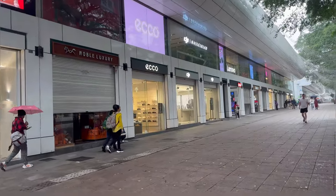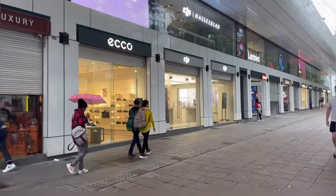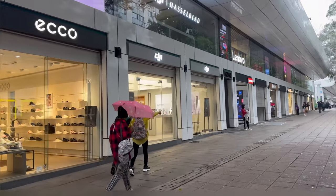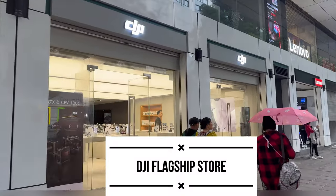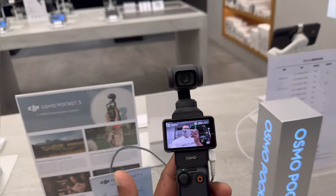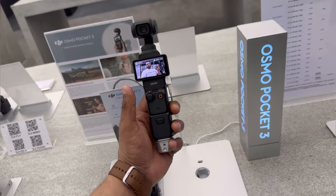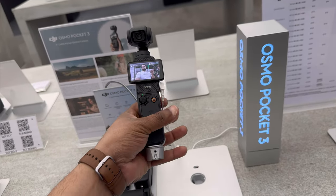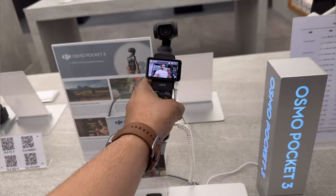My destination is just in front of me, so I just go there and check the price of Osmo Pocket 3 and the other items of DJI. So again we have visited the DJI Osmo Pocket 3, but this is out of stock. This is very good, you can see the face rating.